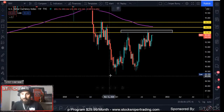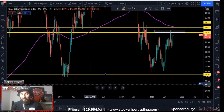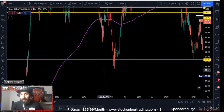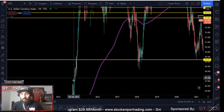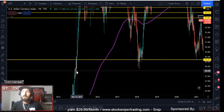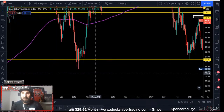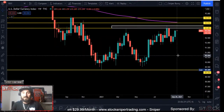So thankfully we saved the US dollar at 89.14, because if you look back here, if we broke below that yellow line, our US dollar was going to go down to January of 2018 lows. If you lost that support, then you're coming over here. Last time US dollar was down in this area was 2014. We never wanted to see that. That could have been a disaster for the US economy.